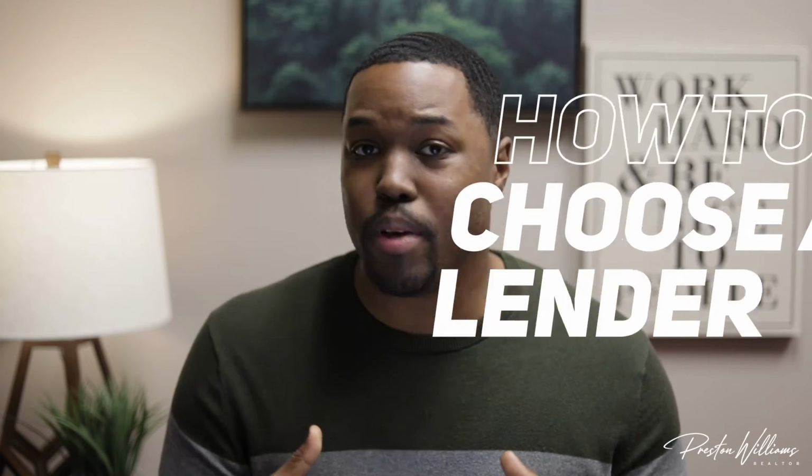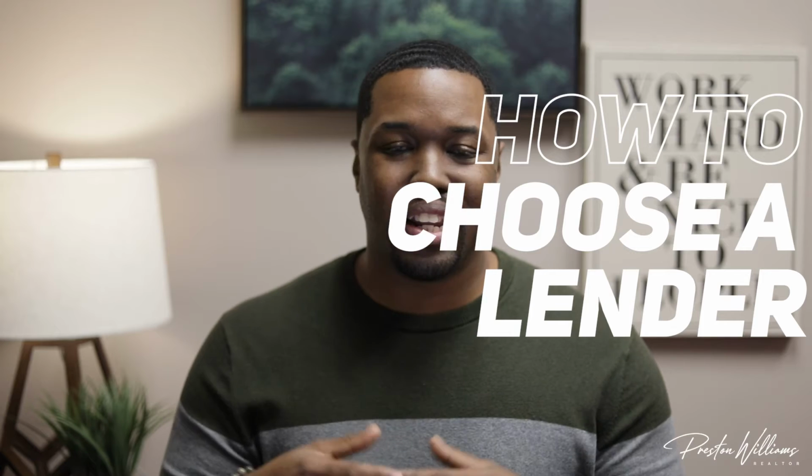Now, how do you pick a lender? There are a lot of different types of lenders out there. My recommendation, just from experience working with all different kinds of lenders, is that what can save you a big headache on the back end is if you work with a local lender. A local lender meaning there's an actual person who will be your rep, who lives in the same area that you live in or that you're buying in.